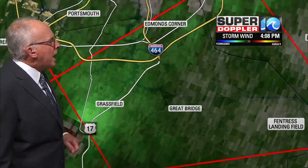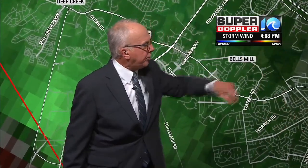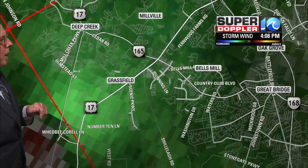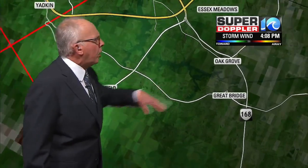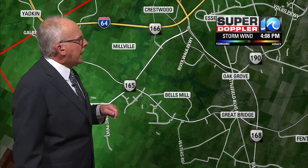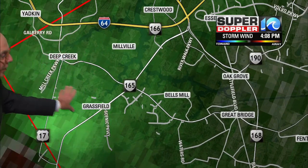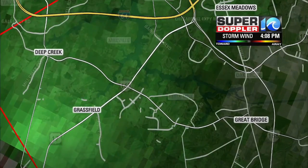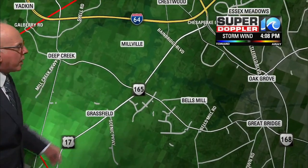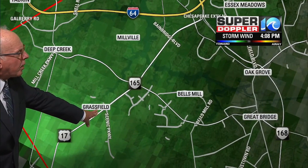Essex Meadows, some of these areas, again, there is Great Bridge. You're going to be real close to that. It could be just north of your area, but very close by. What is it? Bells Mill, Oak Grove, so highly populated areas, densely populated areas. This area right on into here, moving east-northeastward at about 25 miles an hour. There is Deep Creek to give you a point of view, and there is Grassfield to give you an idea where things are right now.